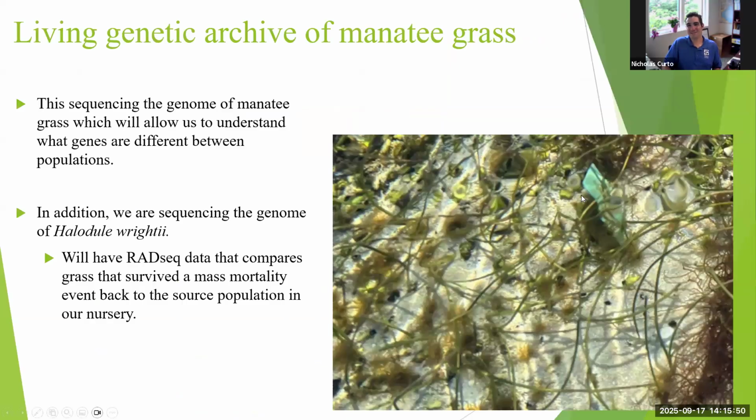So this is actually what it looks like, the genetic samples. We actually have them in one of our tanks in the front of house, and they all have these green tags that you can see in the picture here. So this helps us identify where each one is from without losing track of them.